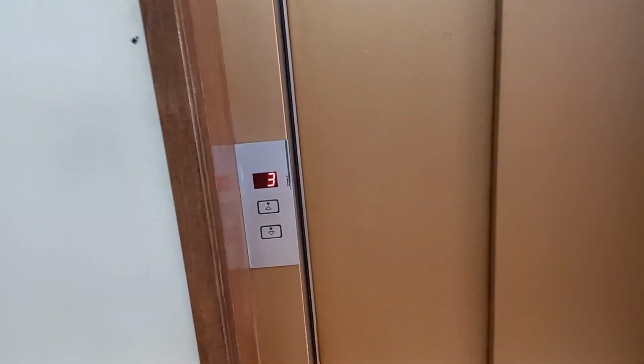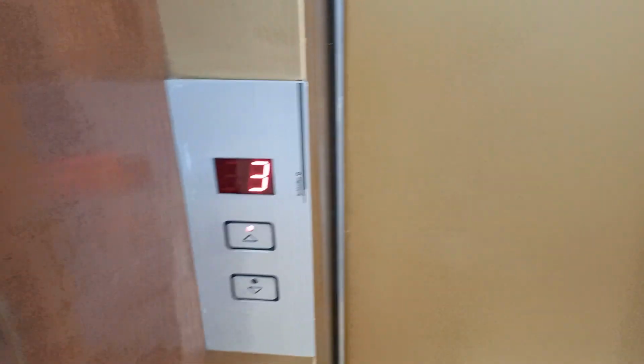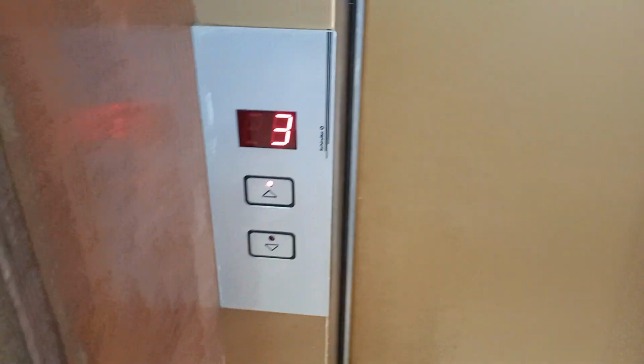This is the elevator at Surmedica in Valdivia, Chile. It's a Schindler M series. Let's go up. So third floor. I will go up to 4.